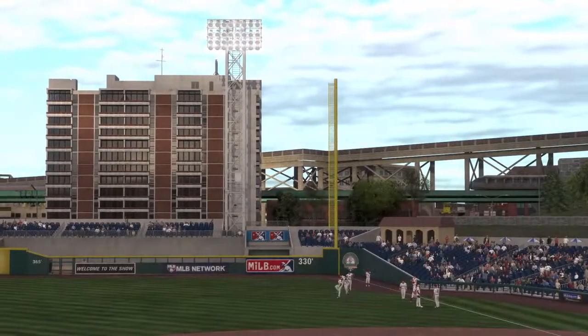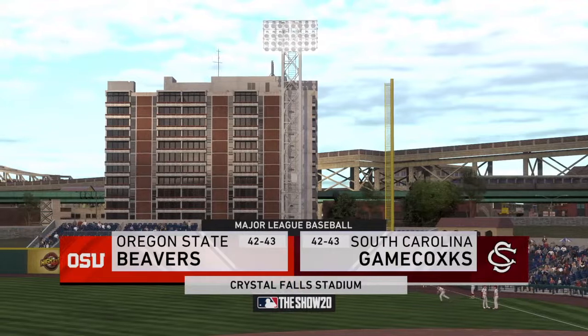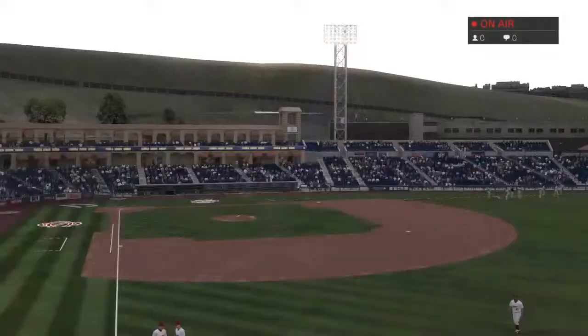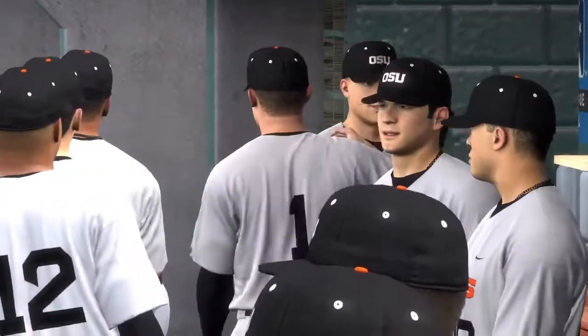We are under the lights as the show gets you ready for another edition of Major League Baseball. Tonight, we've got a good matchup in store between the Beavers and the Gamecocks. It's baseball on the show, and it's coming up next.